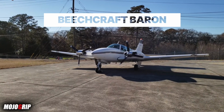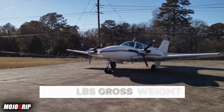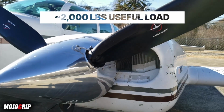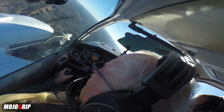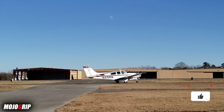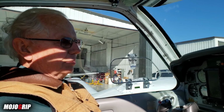This is a twin engine that can carry 4 passengers. You've got a single pilot and you have a max gross weight of 5,100 pounds. The useful load on the Beechcraft Baron is almost 2,000 pounds. And once you fill up the tanks, you have about 1,000 pounds to play with. What's more impressive about the Baron is that you can go the distance. This aircraft will travel up to 950 nautical miles. Depending on how long you can hold your bladder, this is an airplane you can sit in forever on a long distance flight. Well, so is the Cessna 310.